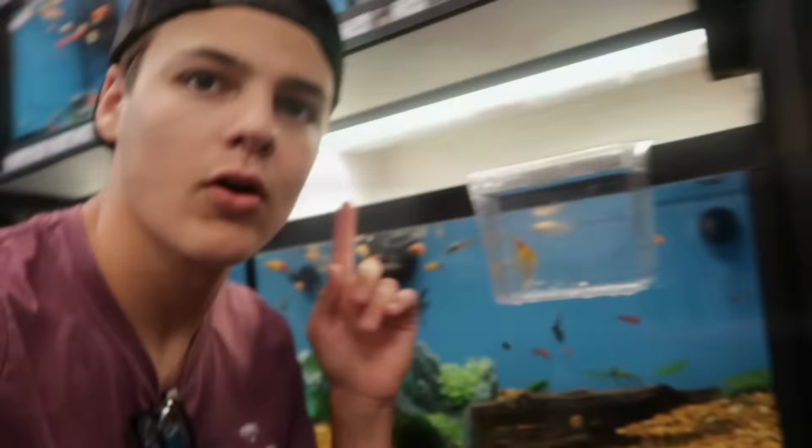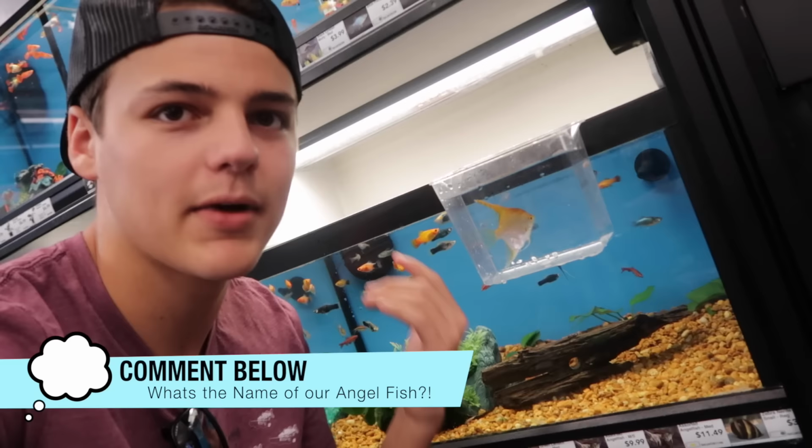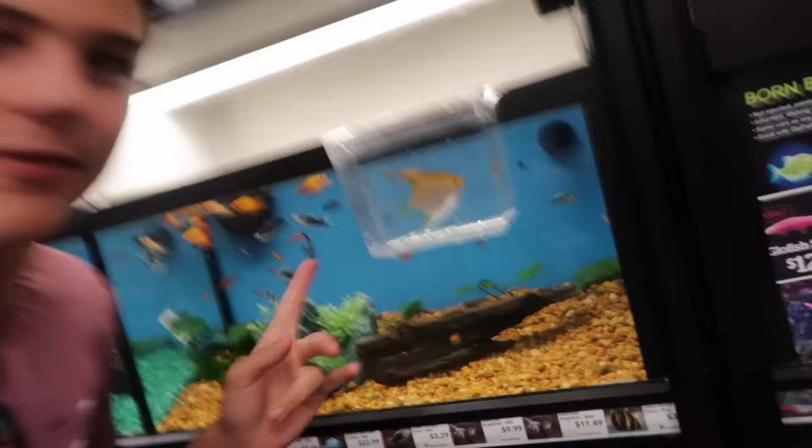What's his name? Someone comment down below. What is this angelfish's name? I don't know. He was a little special guy. He was alone. He was the only one about this size. I mean, there's baby ones, but he was the only one about this size. Had to get him. Crabs, angel, let's head home. Oh, Nick, come on, man.